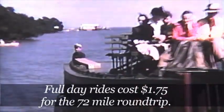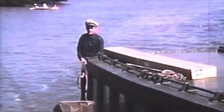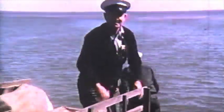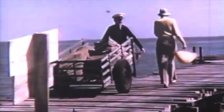And then he picked up the people that he'd let off and came back up the river to St. James City and back to Fort Myers at 4 o'clock and dumped the mail bags in the back seat of his '36 Chevy and took it quick to the downtown Fort Myers post office.